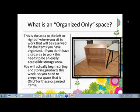So first of all, let's start off with what an organized-only space is. This is the area to the left or right of where you sit to work that will be reserved for items you have organized. If you don't have a set area to work, this needs to be an easily accessible storage area. I know you're going to get sick of hearing me say this as we go through this challenge series, but it's really important that things are easy and accessible. That's one of the keys to being successful with organization. The more difficult you make it to be organized, or the harder it is to get to your stuff, the less likely it is that you'll be able to keep up with being organized.